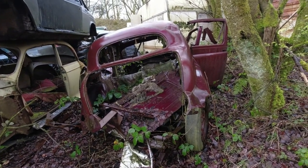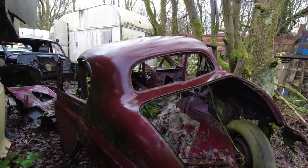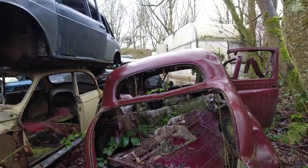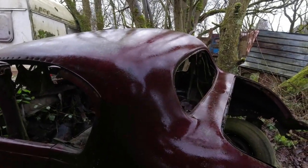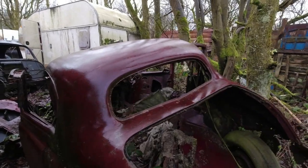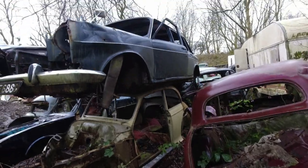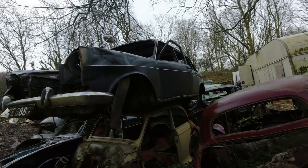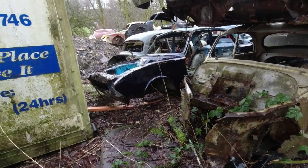I'm thinking Wolseley on that one. No, I've worked out what this is. This is a Sunbeam Talbot, probably a 90. They were beautiful cars. They had sort of rear windows that sort of overlapped. There's a little quarter light in the back there. That one is very sad. I don't think that's got much to yield, sadly. Morris Minor, a Land Crab, G-Reg Land Crab. So that's about 1968. So that's quite nice. Another Ford Corsair. What is it with Ford Corsairs here?